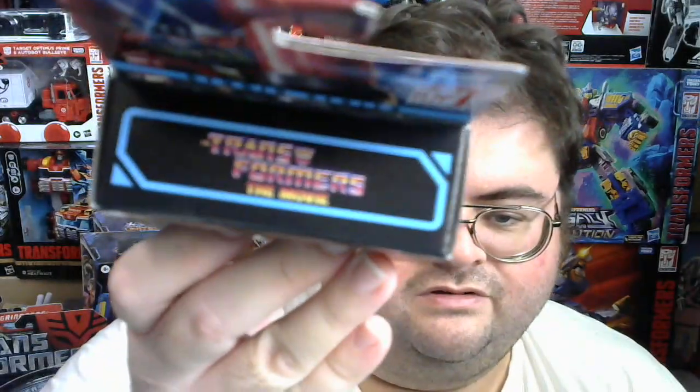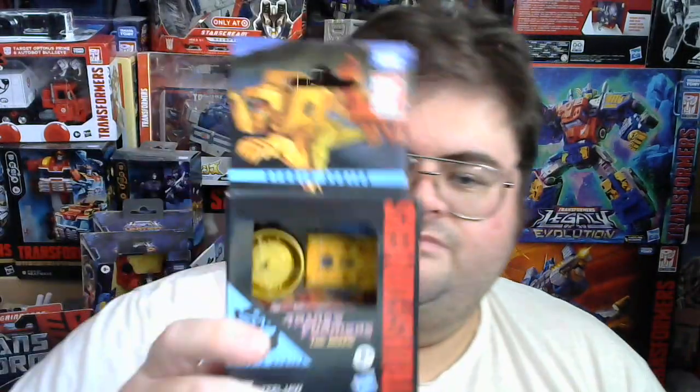So yeah, that is Frenzy inside of his packaging. There's the Transformers The Movie logo on the top of the box. And bringing in Steeljaw.